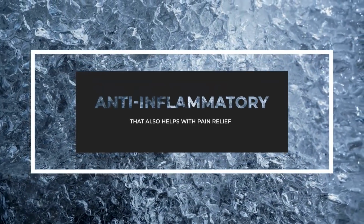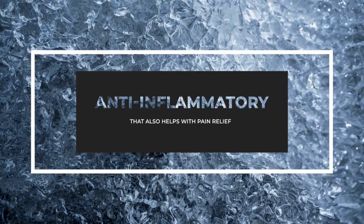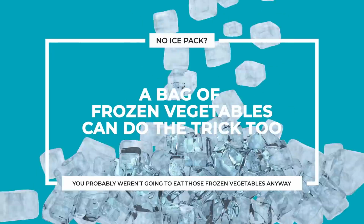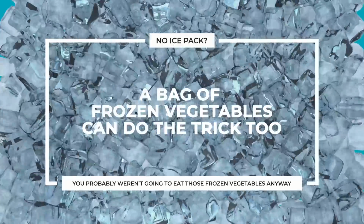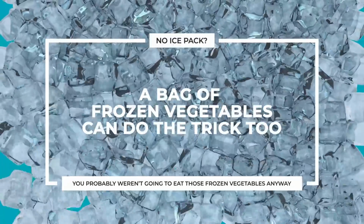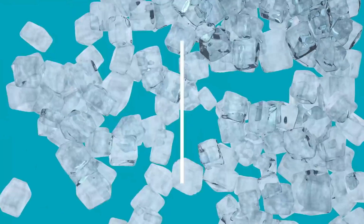Ice. Wait, didn't we just say heat? Why, yes, we did. But heat is just one of the many options. Ice can also do its part in helping to alleviate mild knee and joint pain. It is known as an anti-inflammatory that also helps with pain relief. If you do not have an ice pack in your home, a bag of frozen vegetables can do the trick just as well. And if we're being totally honest, you probably weren't going to eat those frozen vegetables anyway.